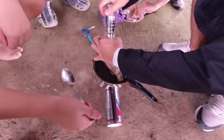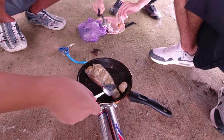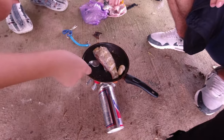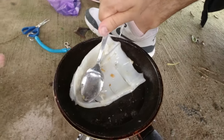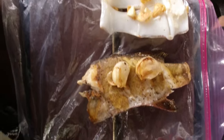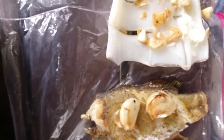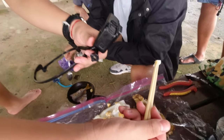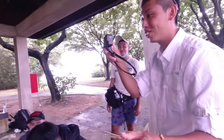The coral trout being cooked. I feel like I cooked it too long, very hard. So this is the sotong, and this is the angkor. For the last one. One fish. Okay, angkor here. Wow, very nice. Sure or not? Very good, eh? Very good. Sure or not? Got it, yeah.